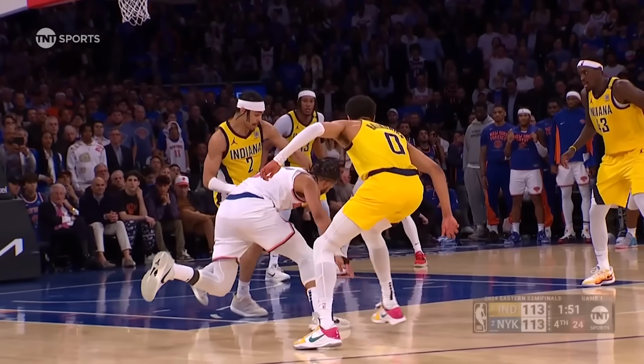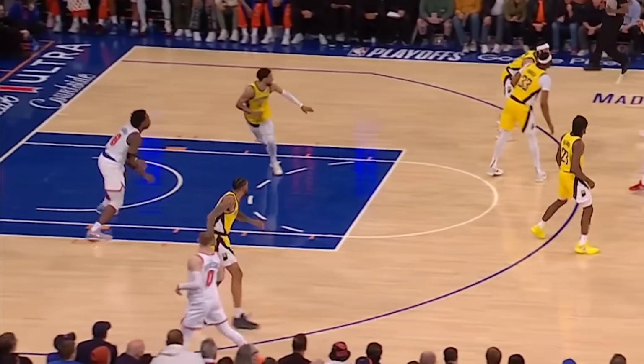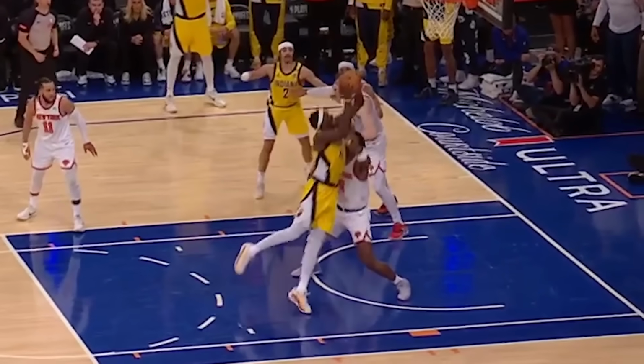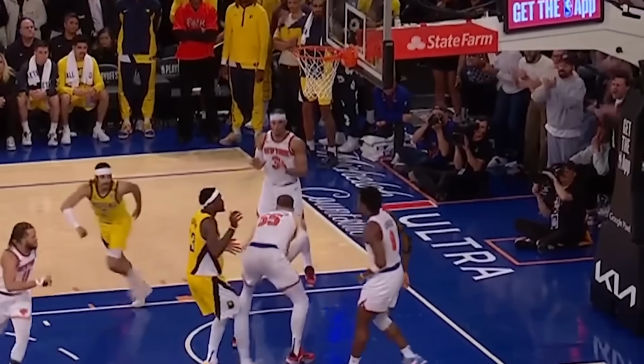But I can't shake the feeling that the Knicks ended up benefiting a little more from the way the game was called. And while they were at home and that might be expected, let's hope the rest of the series can be better than this one.